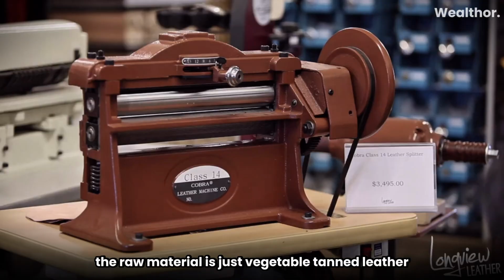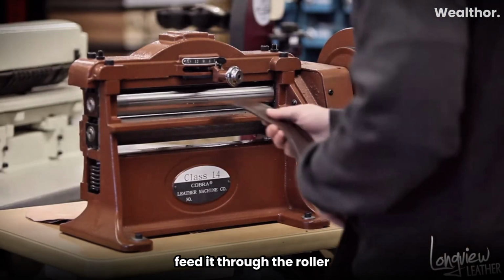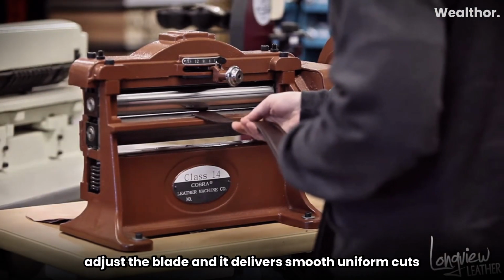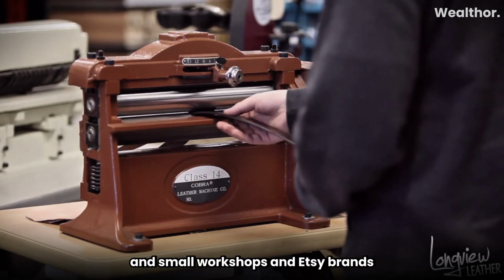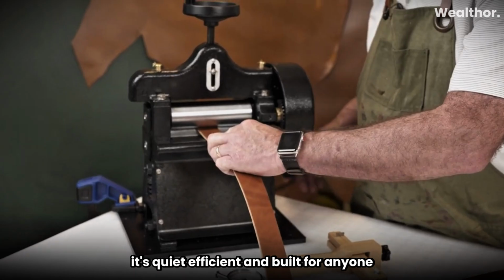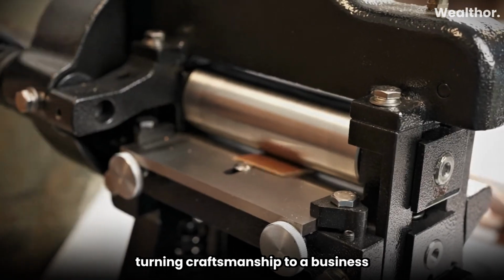cost. The raw material is just vegetable tanned leather. Feed it through the roller, adjust the blade, and it delivers smooth, uniform cuts, perfect for fine detailing and small workshops and Etsy brands. It's quiet, efficient, and built for anyone turning craftsmanship into a business.